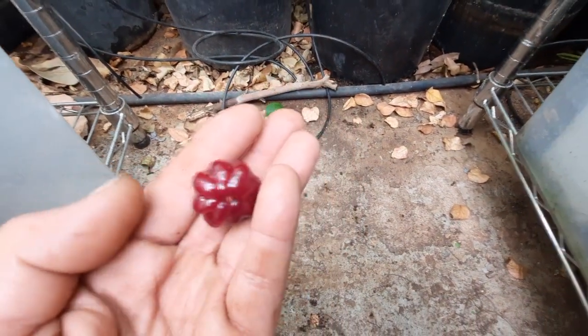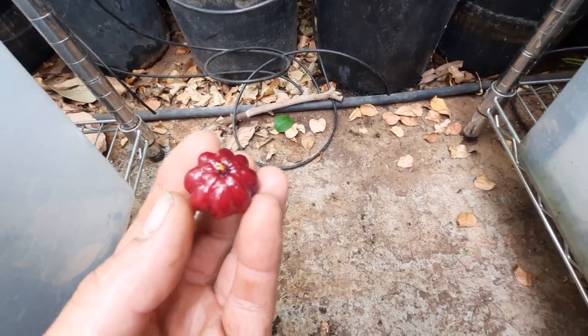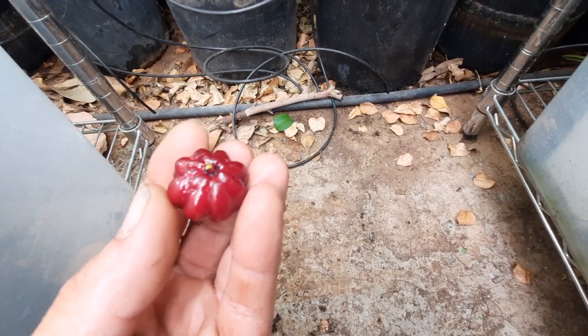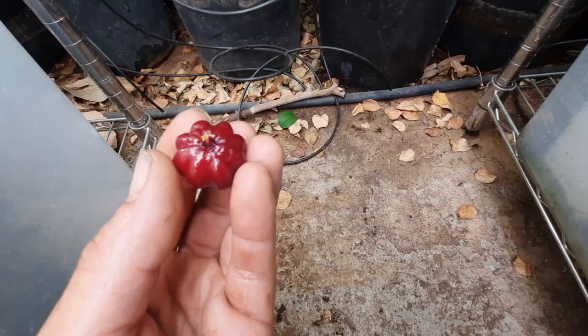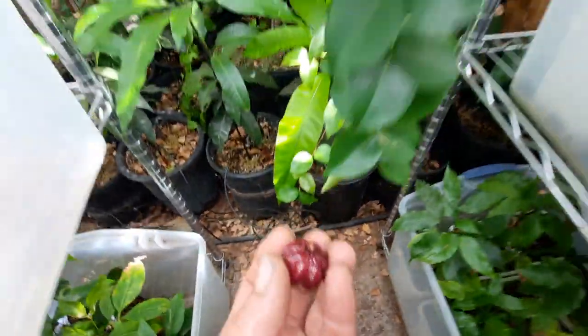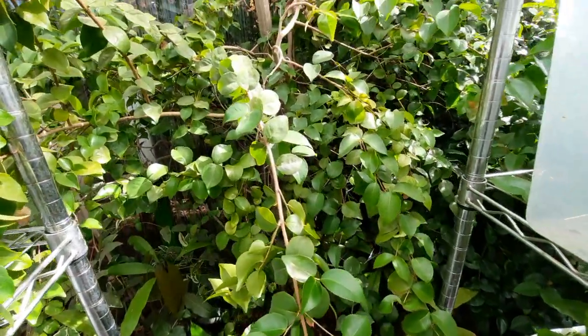But it's a really neat looking fruit also, because it kind of looks like a little pumpkin. It's got the little sides that bulge out there, and it's also a very soft fruit. So this is a tropical cherry. But what is really nice about this plant is this happens to be a very nice hedge plant.